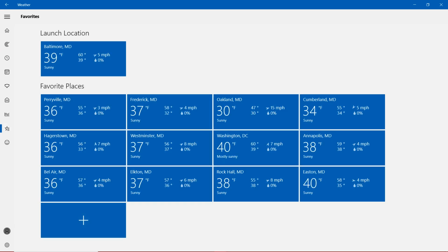Now, ladies and gentlemen, we do have mostly up to 30s, like in Perryville, Frederick, Oakland, Cumberland, Hagerstown, Westminster, Annapolis, Bel Air, Elkton, Rock Hall. But the actual answer we do have is the 30s in Perryville, Hagerstown, Bel Air, Cumberland, and Oakland. Nearly 40s in Frederick, Westminster, Elkton, Rock Hall, and Annapolis. 40 even, Washington, D.C., and Easton. And notice we'll have sunny in Frederick, Perryville, Oakland, Cumberland, Hagerstown, Westminster, Annapolis, Bel Air, Elkton, Rock Hall, and Easton. One location in Washington which is mostly sunny.